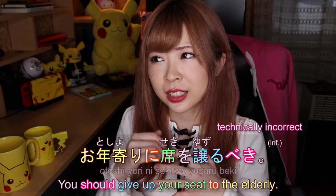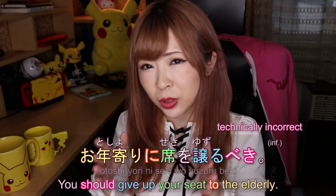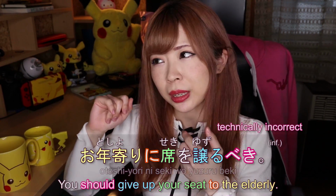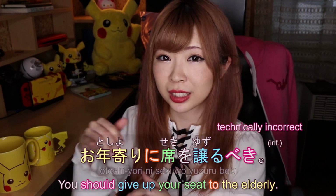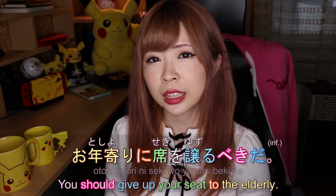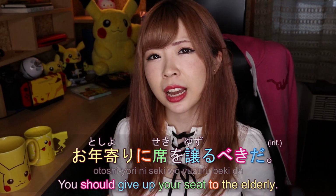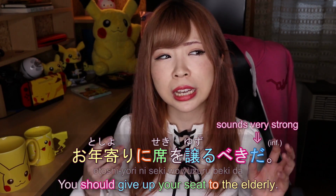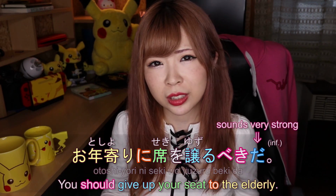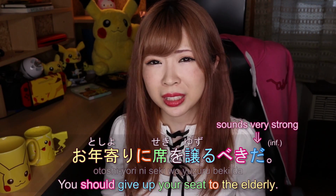So technically, it's incorrect to say beki at the end of the sentence without da or des, but you will see this anyway. So it's more acceptable now. But to Japanese people, it might sound more correct to add da or des. So we might rather say お年寄りに席を譲るべきだ. But the problem with putting da at the end of the sentence is that it can sound masculine or it sounds like a very strong statement. So you'd only use this da at the end if you're writing a book, or you're using a masculine speech.